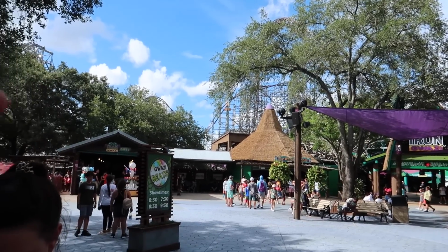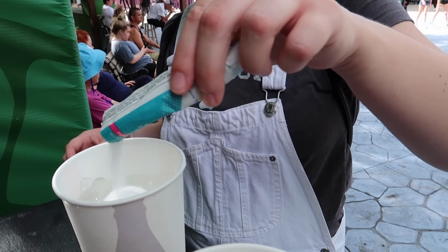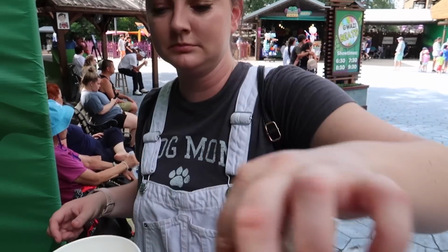So we decided to get some water from over here, the watering hole. And we actually brought this right here. This is like a hydration packet. And we're gonna split it with the water that we got. That's a pretty good idea.